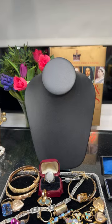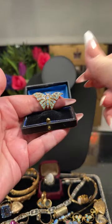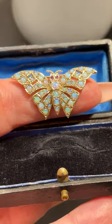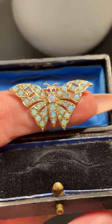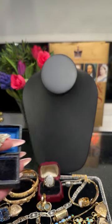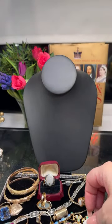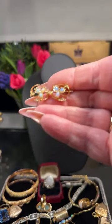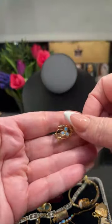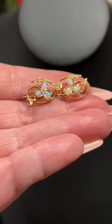The opals. Now, this is Art Deco, but they were very popular. Well, they're still popular. Gorgeous crystal opals, ruby eyes, butterfly brooch or pendant. Quite large. I do have an Art Nouveau opal brooch. Crystal opal, a crescent. Actually, I think it should go this way because the crescent should be up. Brooch or pendant, because all of our brooches can be converted to pendants.